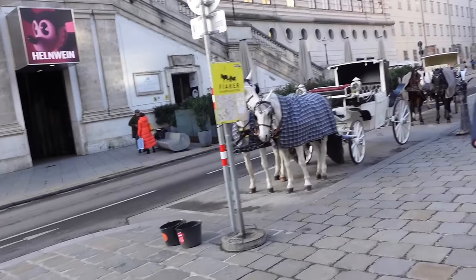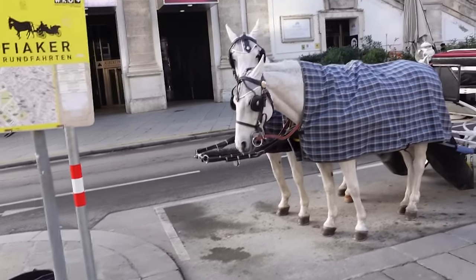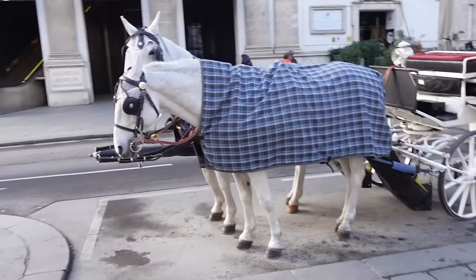Look at these good boys and girls having a little rest. Hello, darlings. Hello, darlings. Got the rugs on, keeping nice and warm.